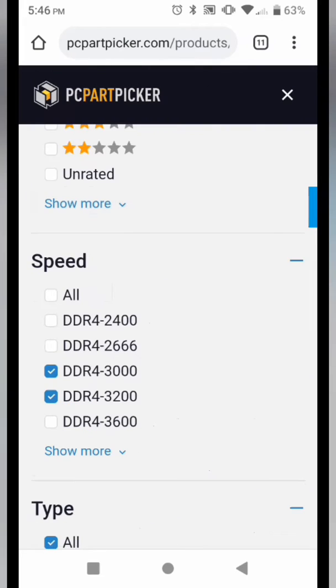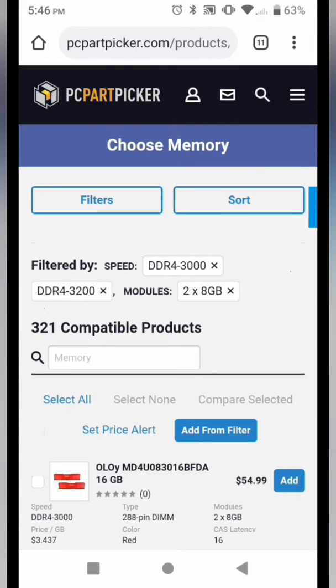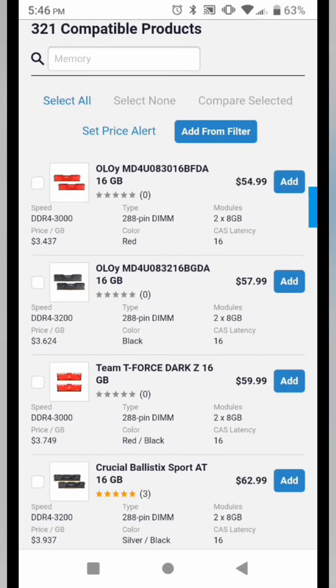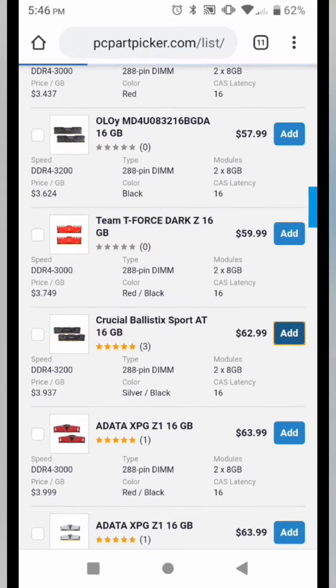Oh, looks like I messed my filter up here. Oh, I guess it helps if I choose 2x8. And we have the TeamGroup T-Force Dark Z for $59.99, the Crucial Ballistix Sport for $62.99, or the ADATA XPG Z1 for $63.99. For 3000 it's $59.99, or $62.99 for 3200. I think I would go with the Crucial Ballistix 3200. So $62.99, let's add that in.